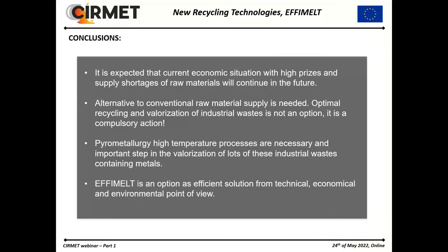And just to finish, some comments as conclusions. It is expected that the current economic situation with high prices and supply shortages of raw materials will continue in the future. An alternative to conventional raw material supply is needed. Optimal recycling and valorization of industrial wastes is not an option. It is a compulsory action for all of us, for European industry, companies and countries.